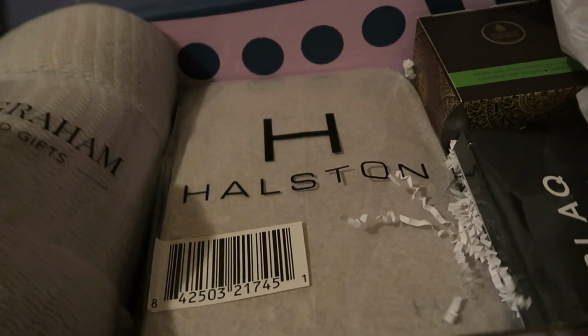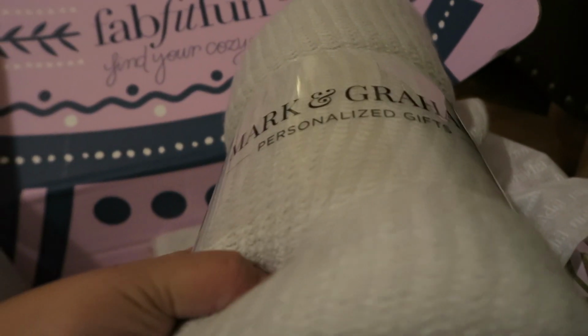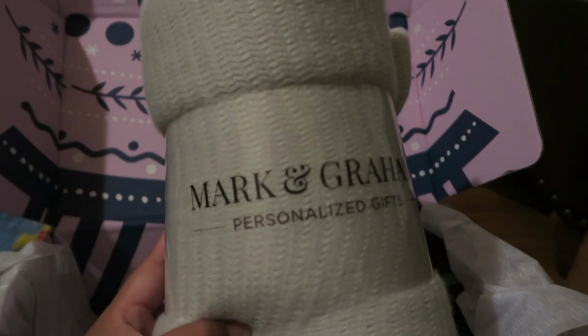So this is just an ivory throw. I chose this color because I felt like it went better with my color scheme in our house, and you can't have too many blankets.